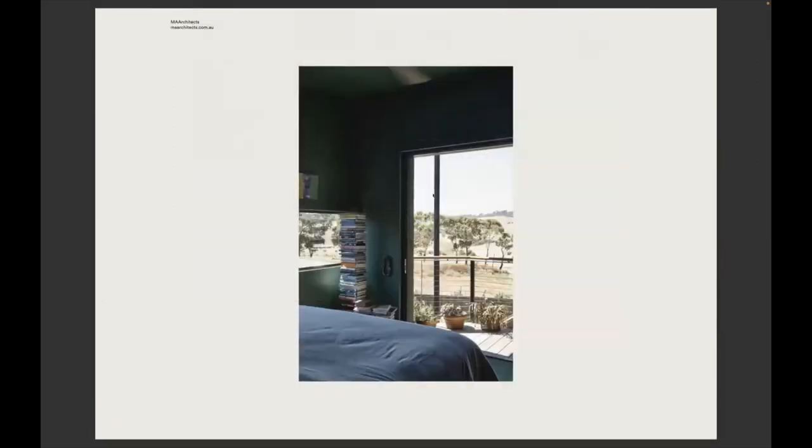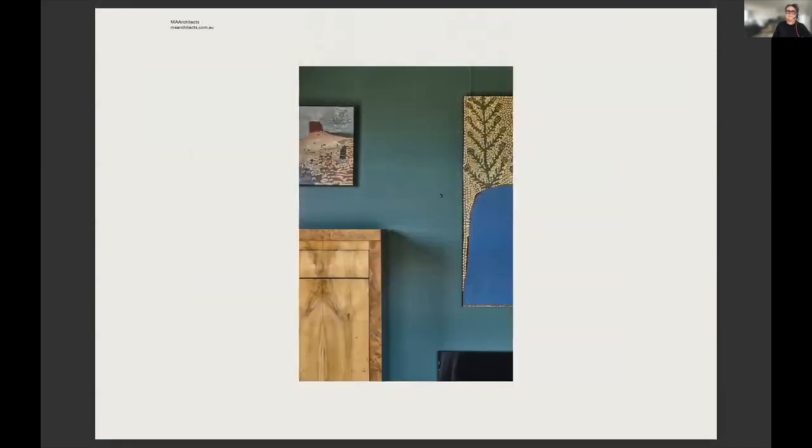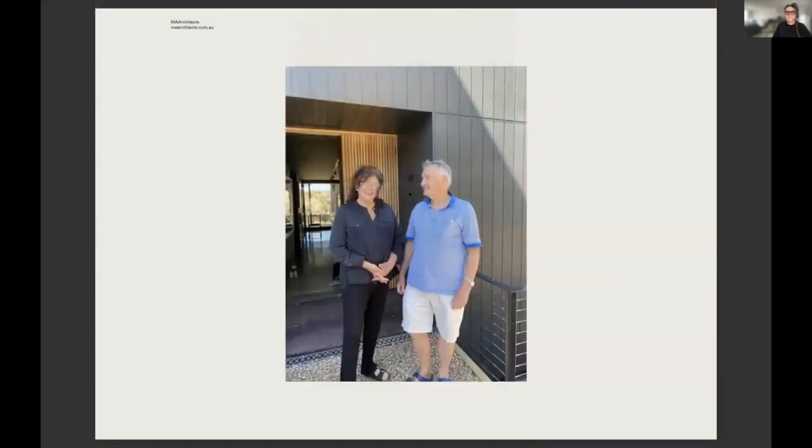That's their bedroom. They wanted that to be green to do with some particular work. These are our clients. Probably suggest they might have a big personality, big hair, big personality, know a few architects. We're getting some advice from them, which was quite amusing.